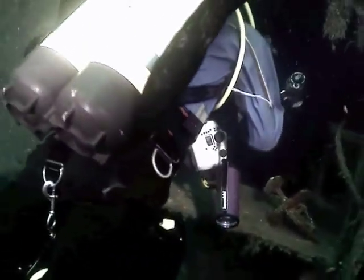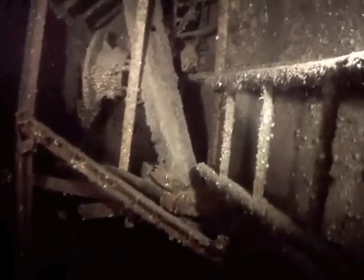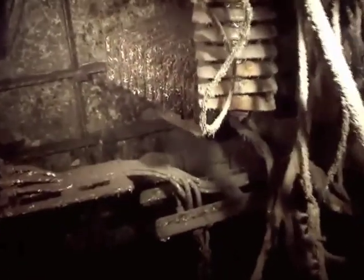We enter a stern storage room through a hatch and follow the ladder down into the structure. Once inside, you can find many of the original features still intact, including pipework running along the floors, and this interesting storage cage. A thin layer of silt covers most surfaces inside the wreck, and care should be taken to avoid disturbing it.